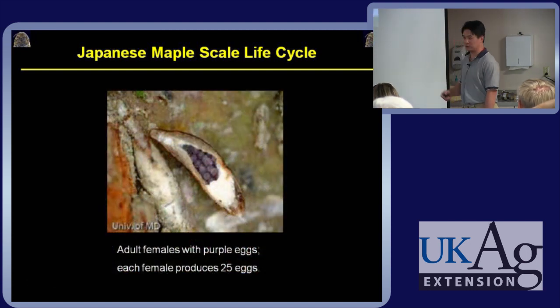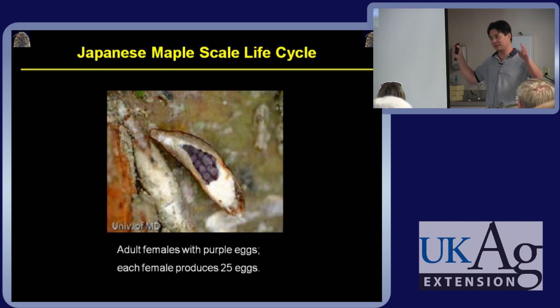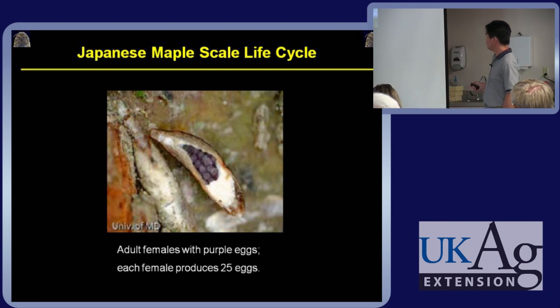Okay, there we go. Flip it over. If you're lucky, okay, lucky is a perspective word. Now, if it's a Japanese maple scale and the female has eggs, the eggs are going to be purple. There's hardly any armor scale species out there that have purple eggs other than camellia scale. Camellia scale have purple eggs, but I don't think you're going to see very many camellia scales up this way. So basically, if you flip it over and you've got purple scale eggs, you might have Japanese maple scale. Each female probably produces about 25 eggs.